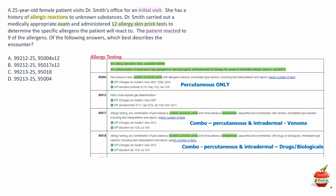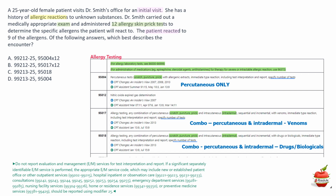So on sight, we know we can eliminate some because we've got 12 allergy skin prick tests. If you have to specify the number, C and D are not doing that. But I want to turn our attention to the guidelines right at the top of the allergy immunotherapy section. This guideline says you don't code E&M services for test interpretation and report. However, you will code an E&M code if there was a visit that was separate and significant.